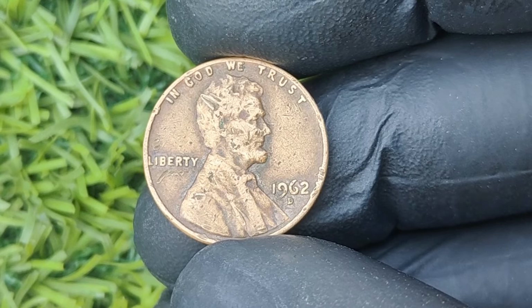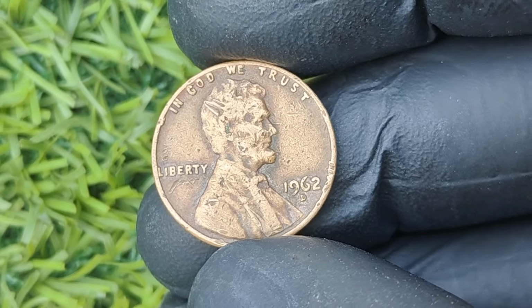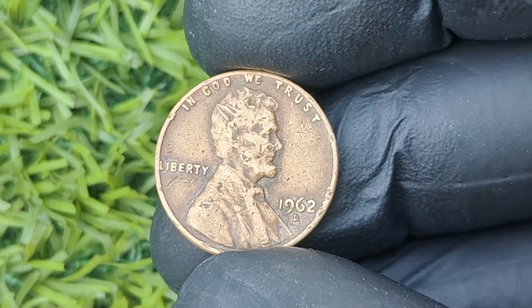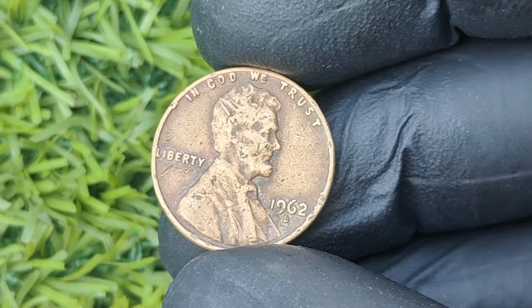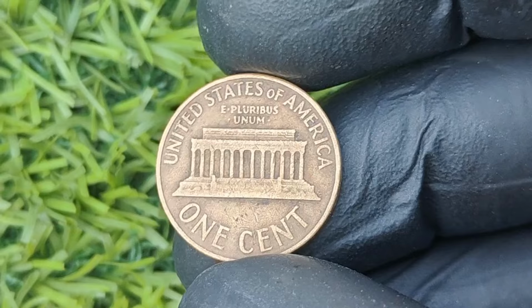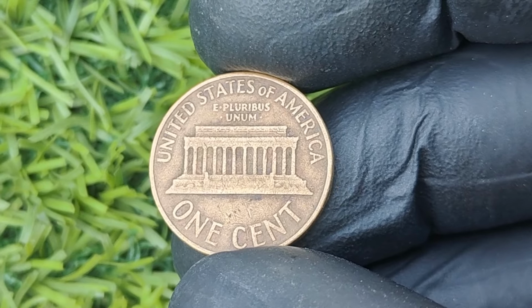Today, we're diving deep into one of the most mysterious and shocking coins in American history, the 1962 D Lincoln Memorial cent. Back in 1962, gas was just 28 cents a gallon. JFK was in the White House. Most Americans paid for groceries with coins.